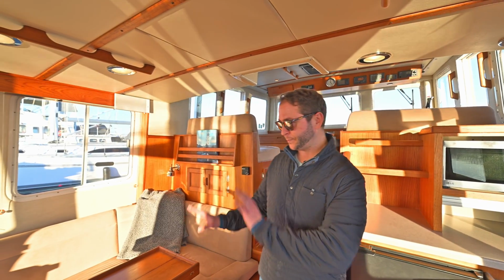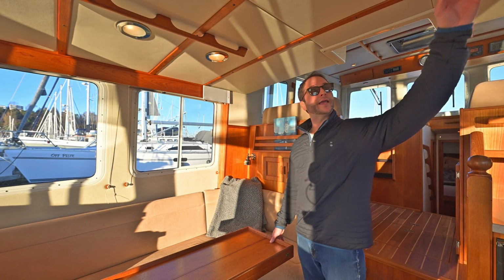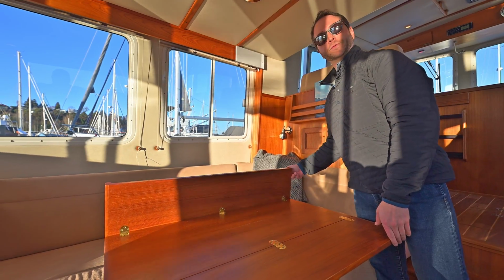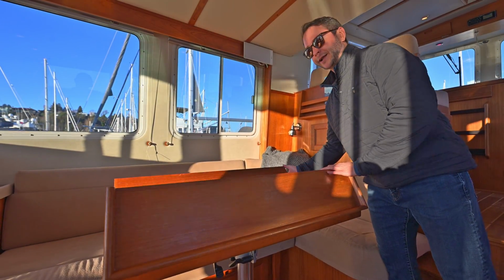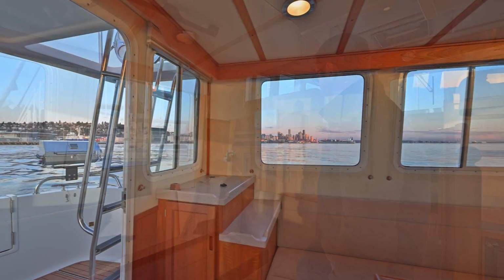As we move to the port side here, you have your salon, which is really generous. There's plenty of handholds, so you can keep this closed when you're underway and get by it quickly, but you also have the ability to roll it out so that you can add a couple chairs, invite some friends and family over for dinner, and then shut it back up when you're ready to go out and go to sea.